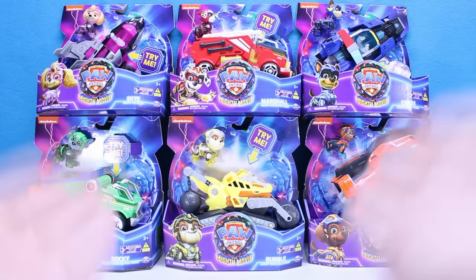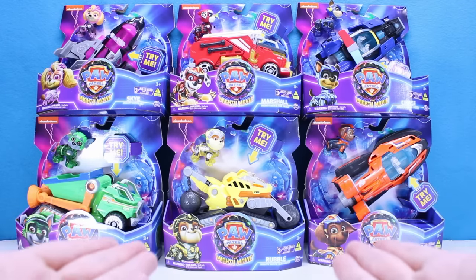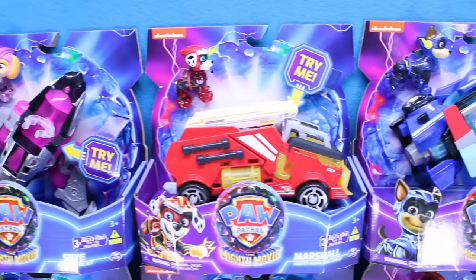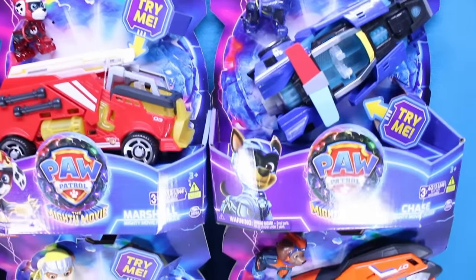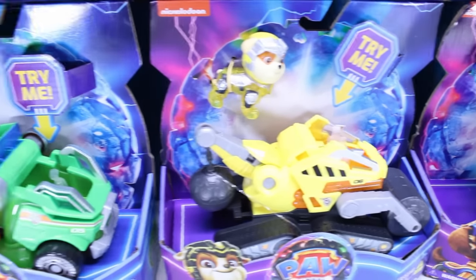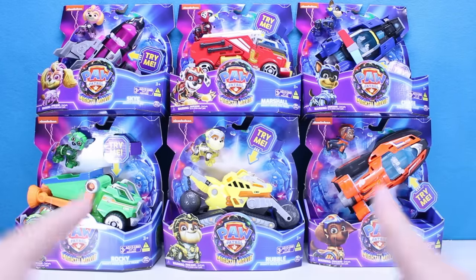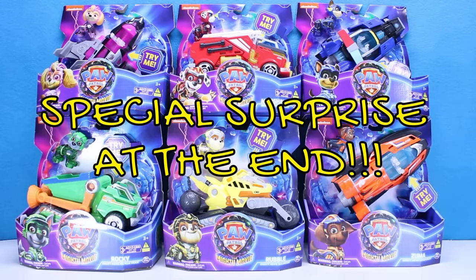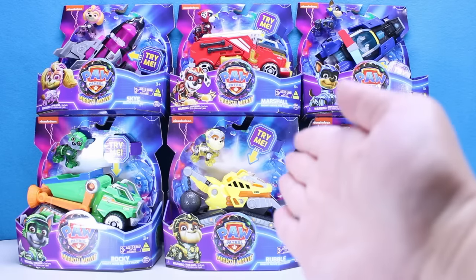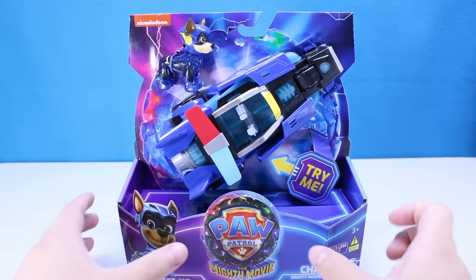We're gonna unbox 6 brand new deluxe vehicles from the Paw Patrol Mighty Movie. Yay! I just watched the Mighty Movie at my local theater, and it was amazing, so I'm so excited to unbox these toys. Let's get right into it, but before we start, there's a special surprise at the end of this video, so stick around to see what happens. Anyway, let's get right into it. So first, we're gonna unbox Chase.